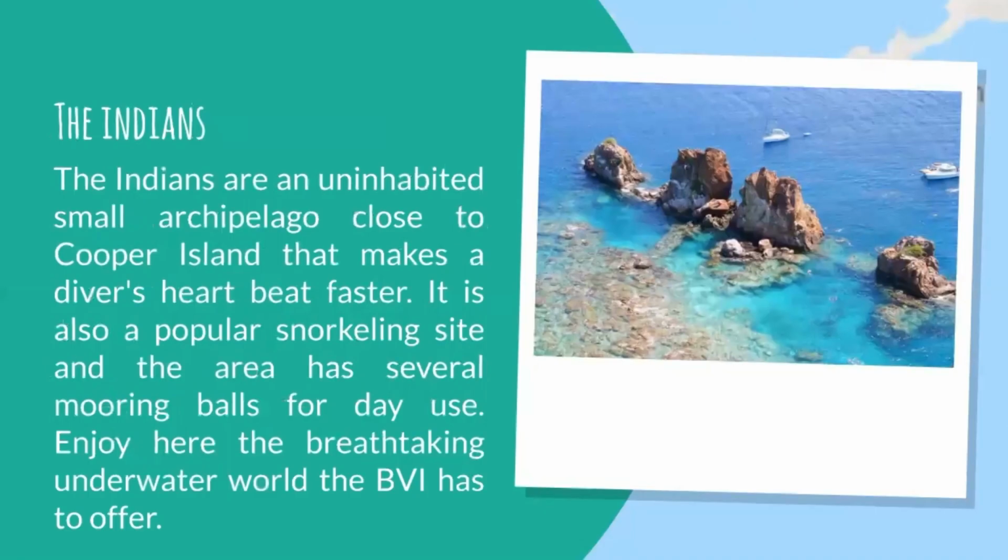So we talked again about how it's huge for snorkeling, and a place that really is going to get a snorkeler's heart going and their excitement arising is the archipelago, which is close to Cooper Island, that is called the Indians. So basically, this is an area where there's a lot of underwater life and really, really popular to snorkel.